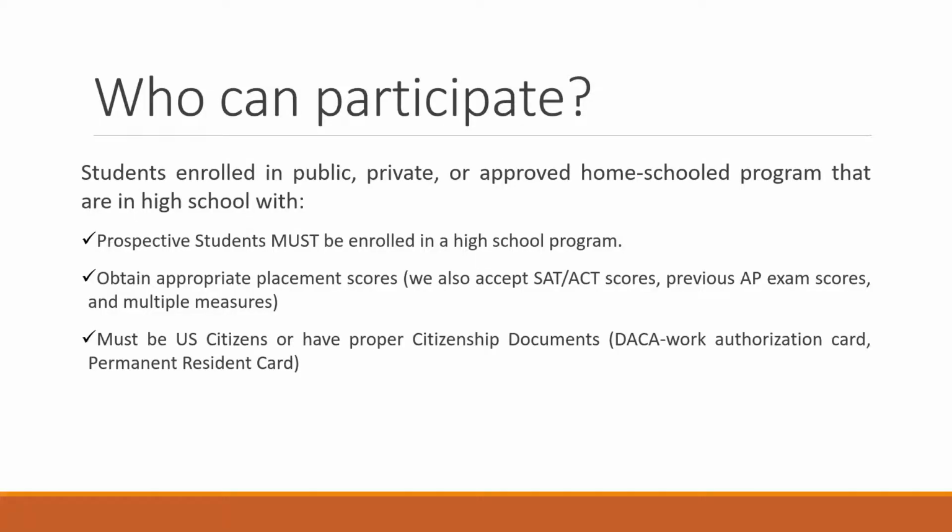The next question I get is always, who can participate? Is my child eligible? As far as TCL is concerned, we only have a couple requirements. The first is that the student must be enrolled in a high school program. We can go ahead and check that off. If you're here tonight, your student is likely enrolled in Wade Hampton High School.